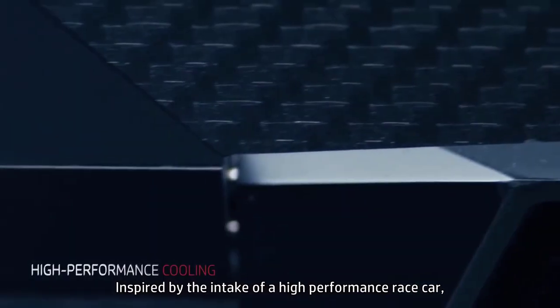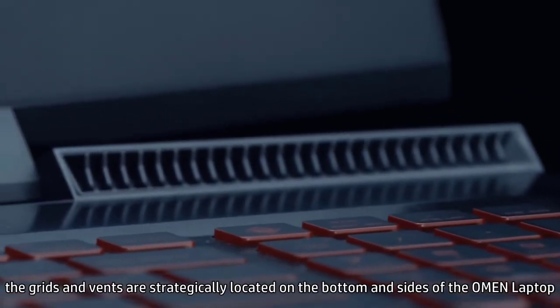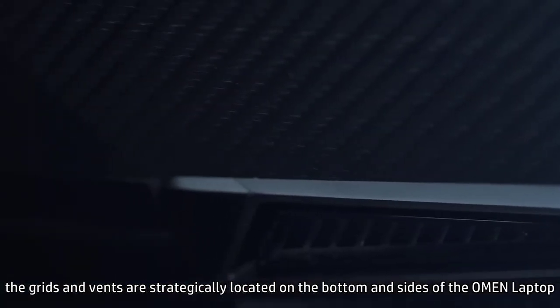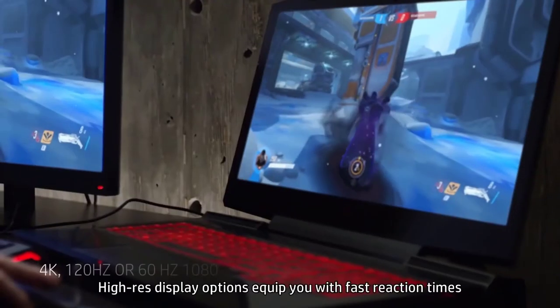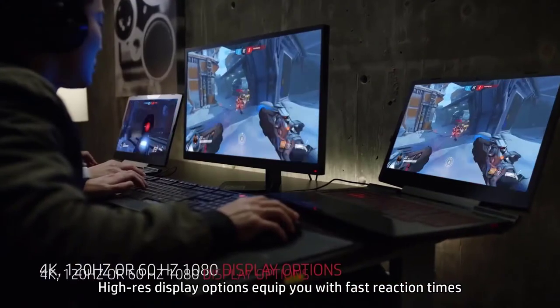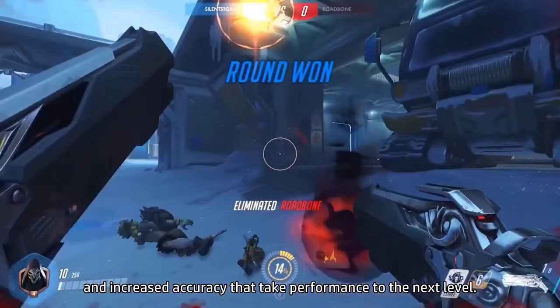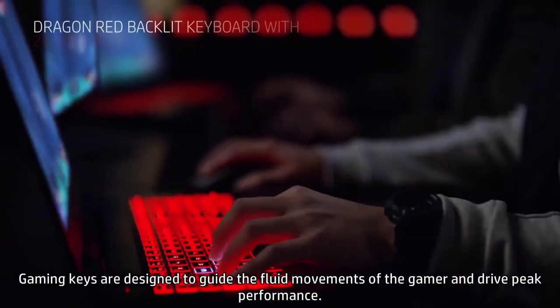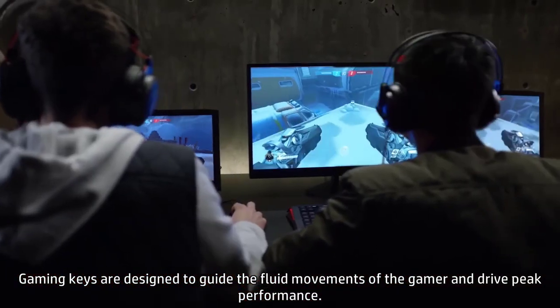Inspired by the intake of a high-performance race car, the grid's vents are strategically located on the bottom and sides of the OMEN laptop to provide continual airflow to the internal components. High-res display options equip you with fast reaction times and increased accuracy that take performance to the next level. Gaming keys are designed to guide the fluid movements of the gamer and drive peak performance.